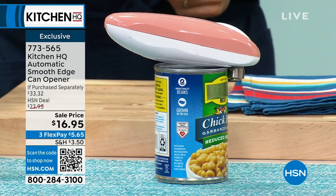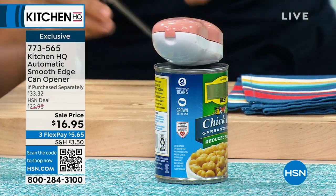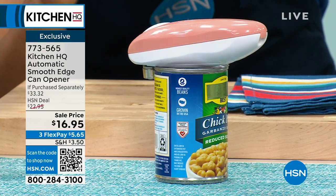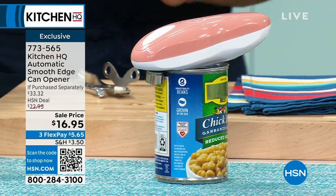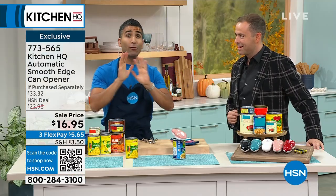Yes. So this will never rust. This you're never gonna fight with. These old school can openers, you kind of have to wrestle to find the edge, right? You get down and find the lip and you say, okay, it will be good this time. It's a nightmare. And it never is, right? We wanted to come up with something that is so easy. You put it down, you press it once, it goes around the food, it will never rust.